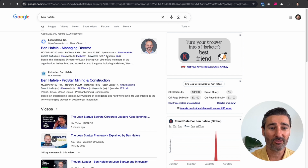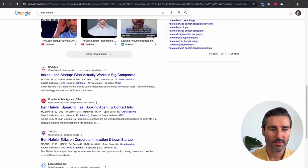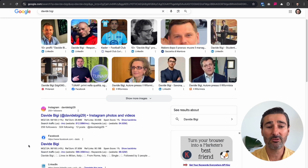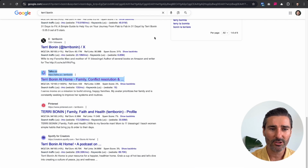Ben, who's a managing director of the Lean Startup, where is he ranking? 4, 5, 6. Looks like 5th or 6th. Talks on corporate innovation as well as the Lean Startup. So people can quickly, easily find a place to book him and know that he's actually available, that he's interested, that he can speak on stages. And just putting your hand up and letting people know that, yes, you are available is just half the battle. What's this, #4? Davide speaks on artificial intelligence. I'll show you another one here.